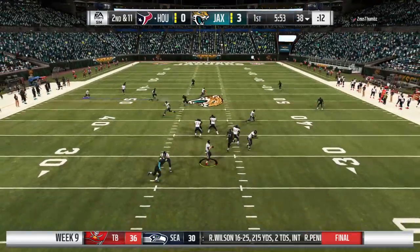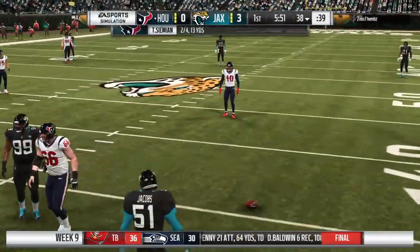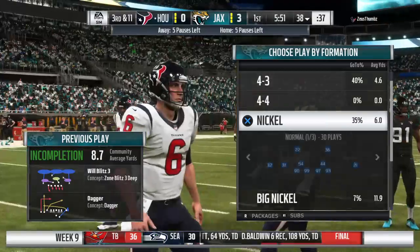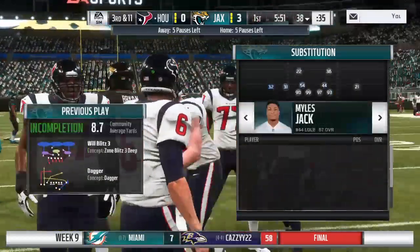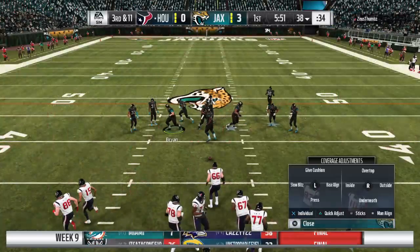A shotgun snap for Simeon. And he'll be hit as he releases it, and that'll fall incomplete. They're bringing a lot of pressure here already in the first quarter. Already sacked him once. Now they get in there and knock another one away.